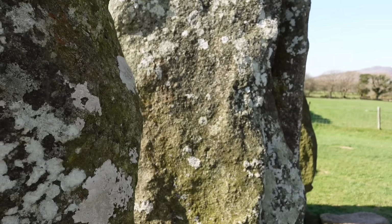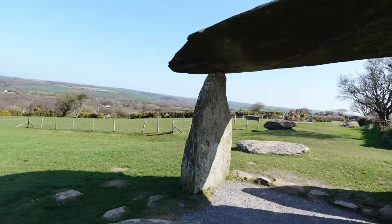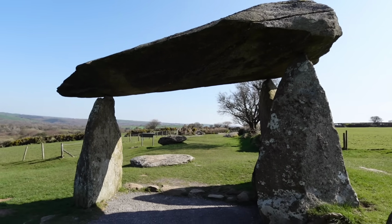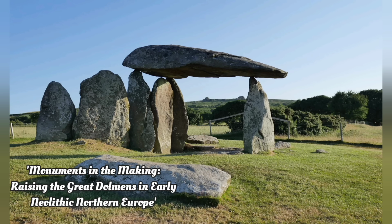So what about since? Much more recently, archaeology professors Vicky Cummings and Colin Richards have suggested that dolmens such as Pentre Ifan were never burial chambers, but instead what we see today is largely what was intended by those who created them: monumental and visually striking structures.